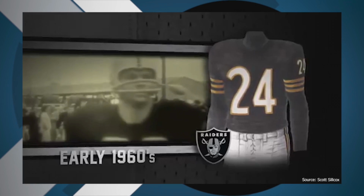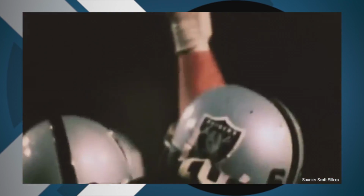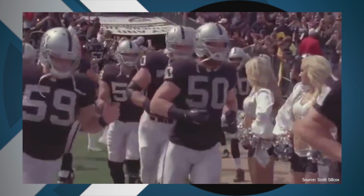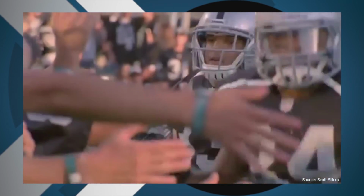Coming in at number 2 are the Oakland Raiders. The original Raiders uniforms were black and gold until 1963 when Al Davis became head coach and general manager, and he changed the team's colors to black and silver. Since then, the team's uniform has remained largely unchanged, but this sleek combo of black and silver has stood the test of time.